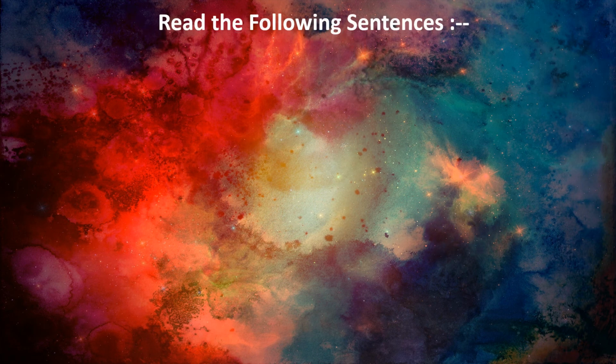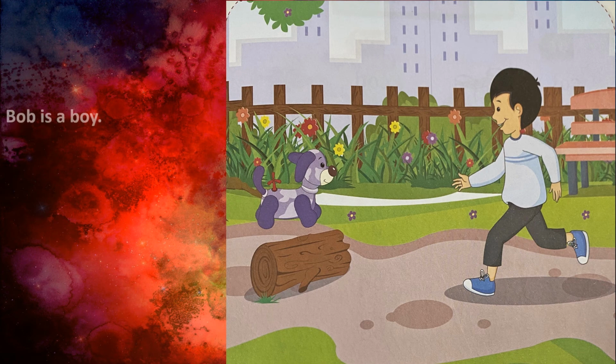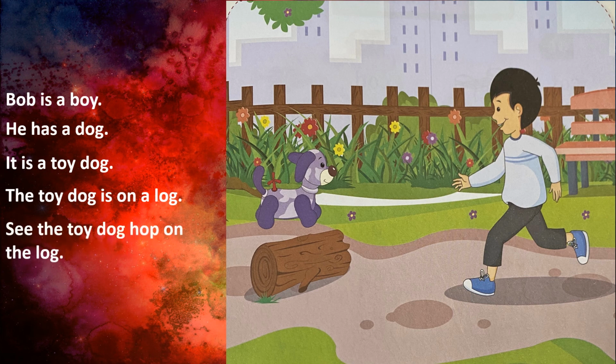Children, read along with me the following sentences. Bob is a boy. He has a dog. It is a toy dog. The toy dog is on a log. See the toy dog hop on the log. See Bob jog to the log.